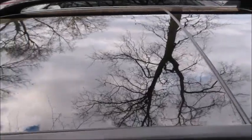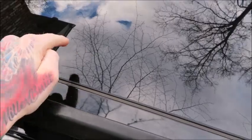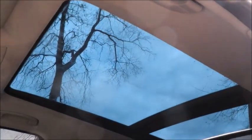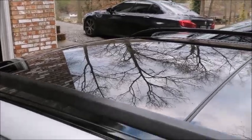Alright guys, got that tint on. Looks pretty decent. You can see I got some fingers still in it. I didn't use any heat with it, so I'm just gonna hope that dries out just a little bit, and then hopefully let that stick. But props to anybody who does window tint, because there's no freaking way that I could deal with doing that every single day.